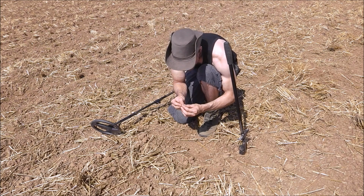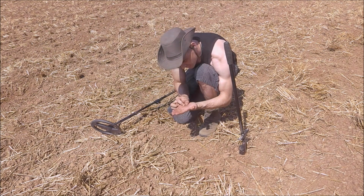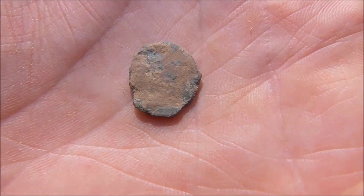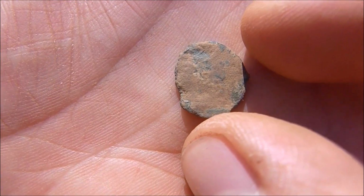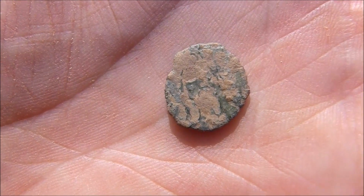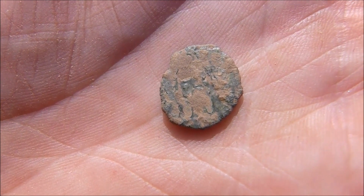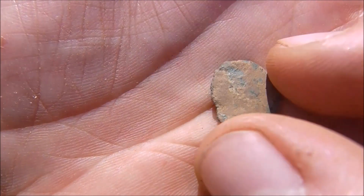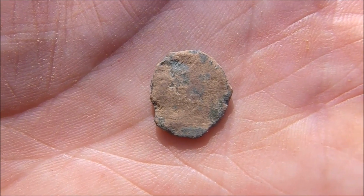Wow, I didn't expect this to happen. It's a Roman coin, as you can see. On this side you got the emperor's head, and on the other side, I can imagine that it is a Constantinian coin, Gloria Exercitus, I would say, but I'm not sure. It's quite grotty, but this find gives me hope.